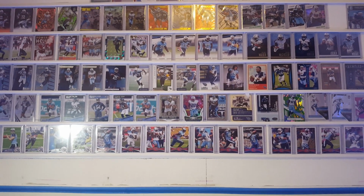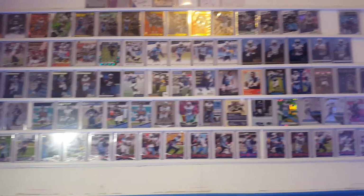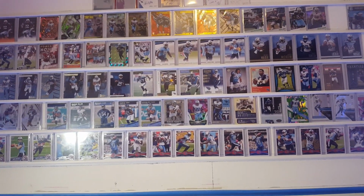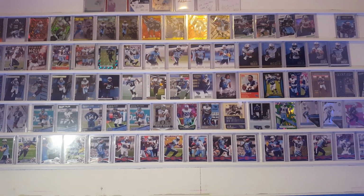So yeah, I'm a little excited about moving back to my hometown. Unfortunately, I've got to take all my collections, and that's what I've been doing for the last 4 hours tonight, just packing up the card room.